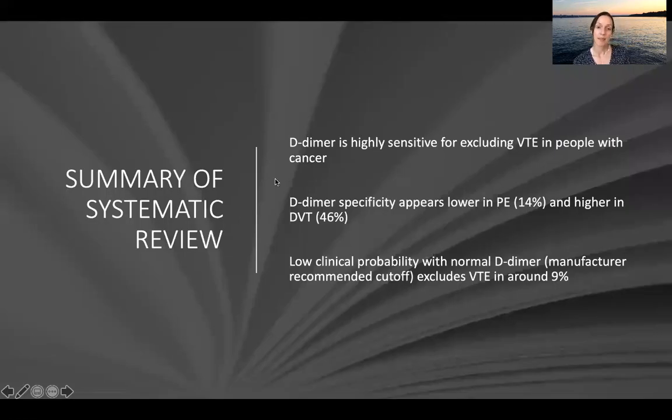So in summary, D-dimer is highly sensitive for excluding venous thromboembolism in people with cancer. D-dimer has a low specificity for pulmonary embolism and a moderate specificity for deep vein thrombosis. And the efficiency of combining D-dimer with a low clinical probability is kind of low at about 9%.